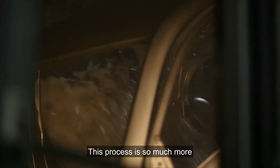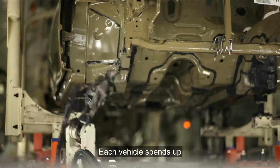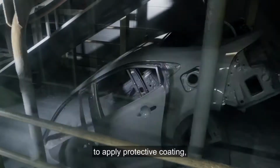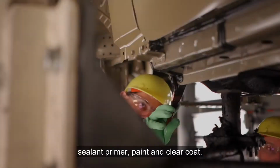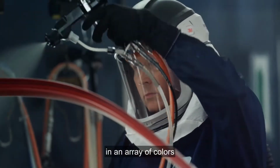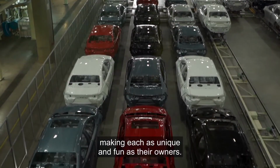This process is so much more than just the cool colors you see. Each vehicle spends up to 12 hours here as team members and robots work collaboratively to apply protective coating, sealant, primer, paint, and clear coat. Each Toyota is available in an array of colors and trim packages, making each as unique and fun as their owners.